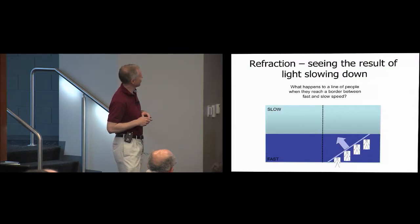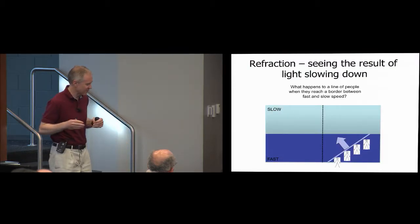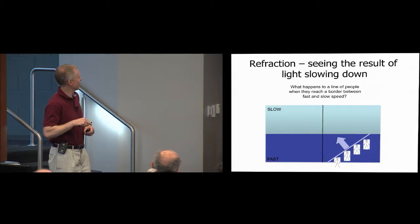So how can we see light slowing down? A demonstration that I've done with kids in class is to have them stand in a line and hold hands, and have a line this way that represents where if you're on this side of the line, you walk fast. If you're on this side of the line, you walk slow. And so as the line of people approaches, this person starts walking slow first, then this person starts walking slow second, and what you see is that the line changes directions.